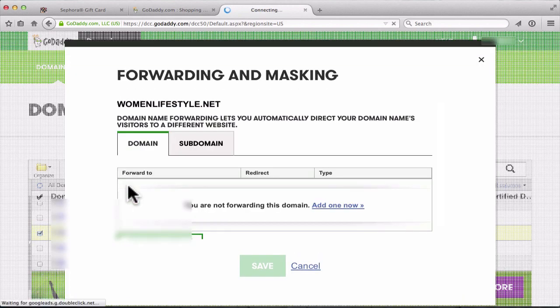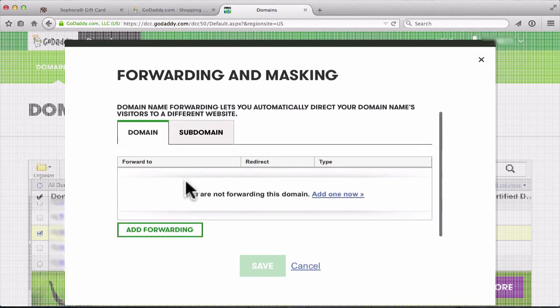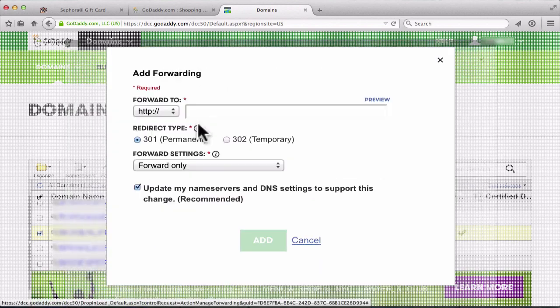Okay. So what we're going to do with this website is we're just going to forward it. So everybody that goes to SephoraGiftCard.com, we're going to have it automatically send them to our affiliate link. Now, the cool thing about forwarding and doing it this way is that we don't even need to connect this with hosting. So you don't need to worry about DNS. You don't need to worry about setting up WordPress or hosting or any of that stuff. All you got to do is go right here to where it says add forwarding. Then just put in that link right here.